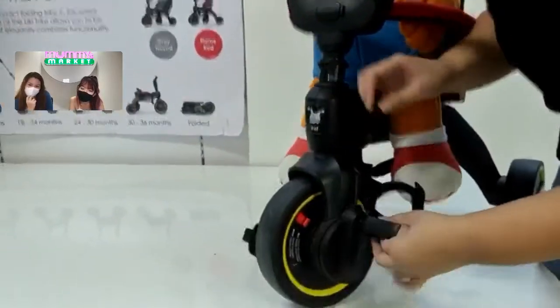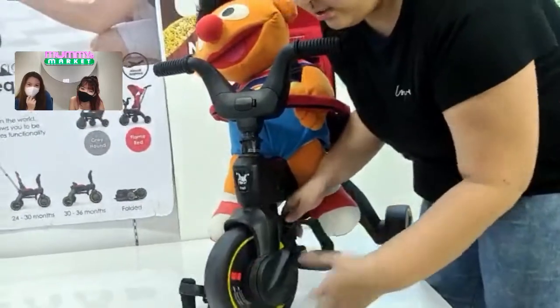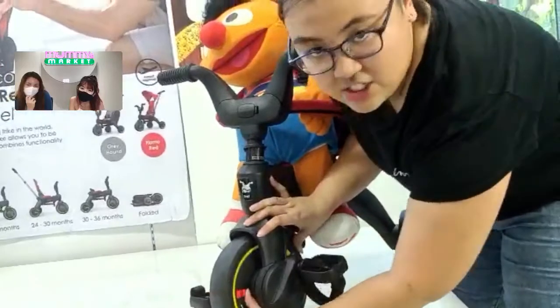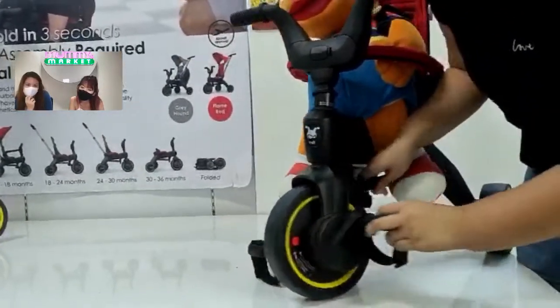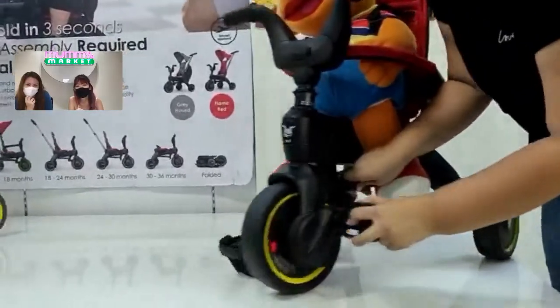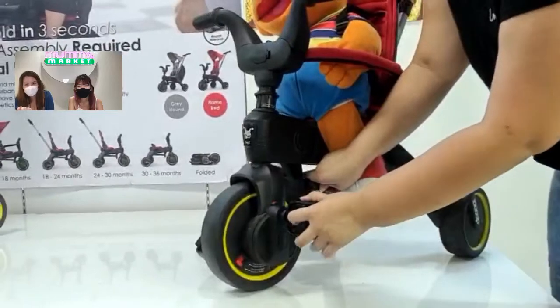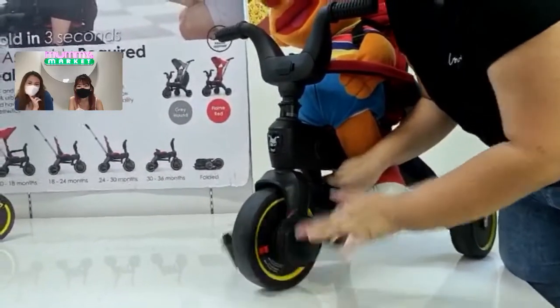So for younger kids, you can actually ride freely. If you want to fix it, say for older kids, you want to turn it into a tricycle, there's this red button. You tilt this red button, and you can actually ride it. So it's controlled by the child itself? Yes. Let's say for younger kids, you can just unlock, then it'll be a free wheel.